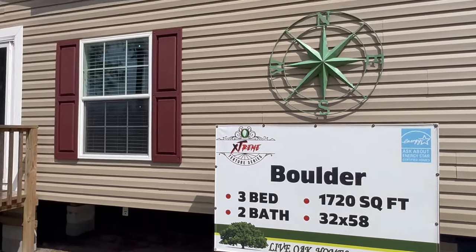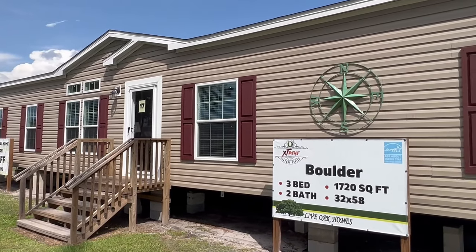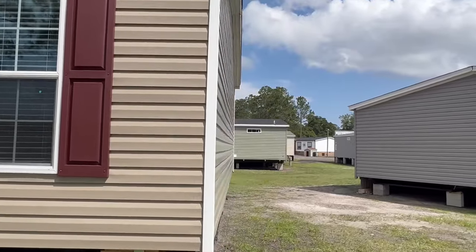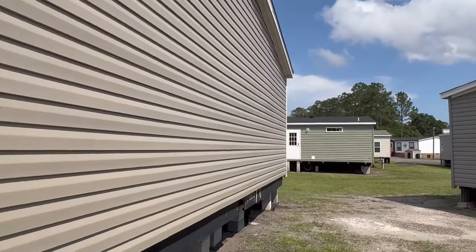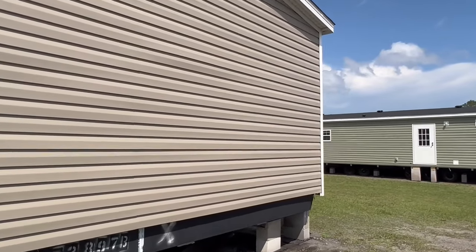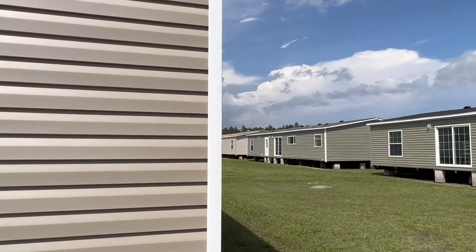All right, so this is the exterior again. So again, this is a Boulder by Live Oak Homes. When I think of the word Boulder, I think of Boulder, Colorado. All right, so let's look around the back here.